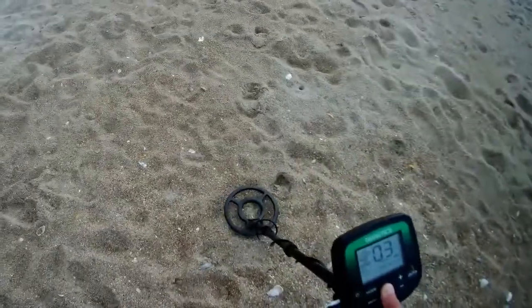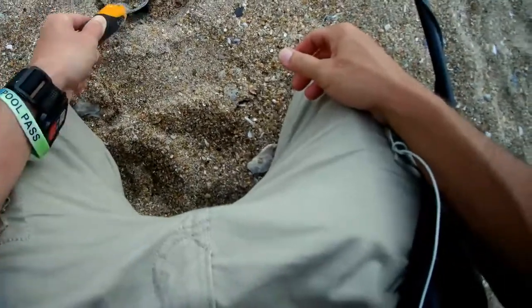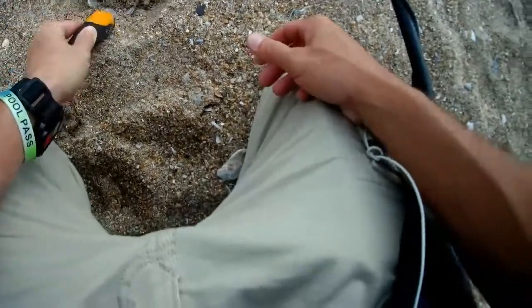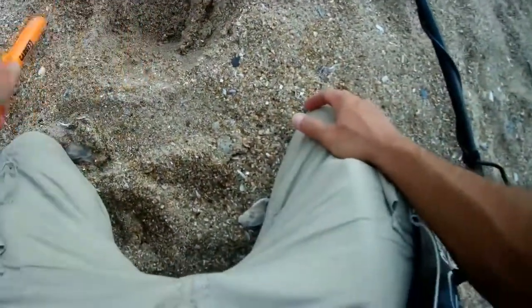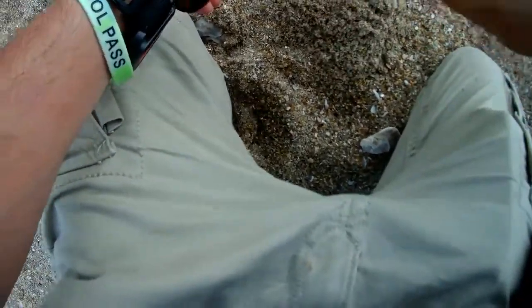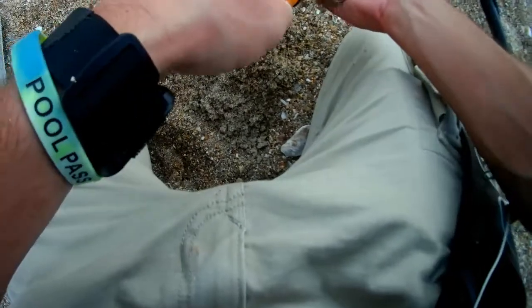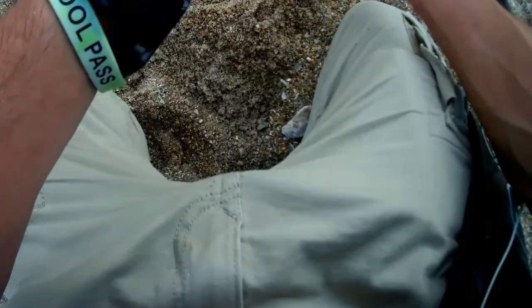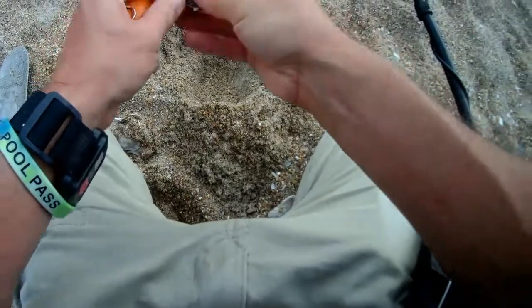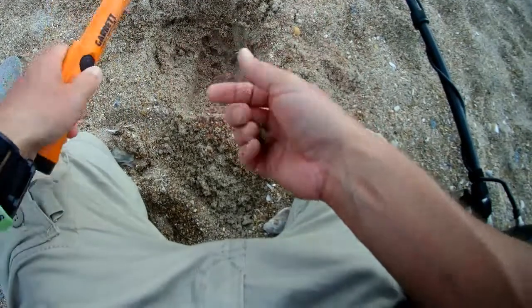Getting a good signal here. Possible nickel. This has been one of the cleanest beaches I have ever been to. Signals are very few and far between. No power. Another piece of garbage. Alright, we'll see you at the next beep.